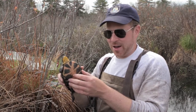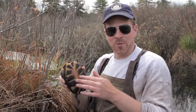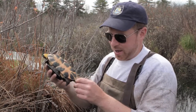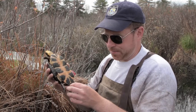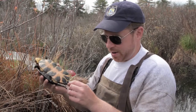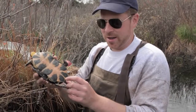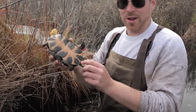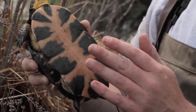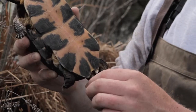And that's just so that there's as much room in there as possible for the eggs when the females are gravid. One other thing too is you can look at the tail. The males will have a much thicker tail. And also the cloaca here, the distance from the plastron, is another tool. But probably the easiest thing is just to look at either the concavity of the plastron or the size of the tail.